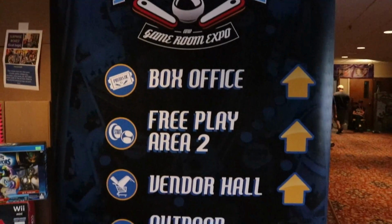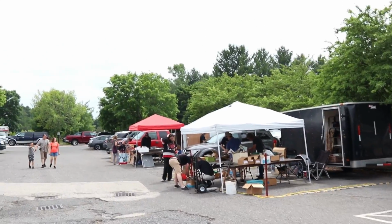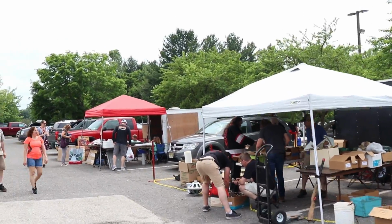Since we're on the theme of buying things, let's head to the outdoor flea market. I don't know how much stuff is outside, but I'm sure we'll find something cool out there. Not a lot of flea market action going on. I don't want to be too awkward sticking a camera in these people's faces, so I'll probably just sum it up after we head out, unless I find something super cool. Yeah, just like I thought, nothing too exciting in the flea market area.